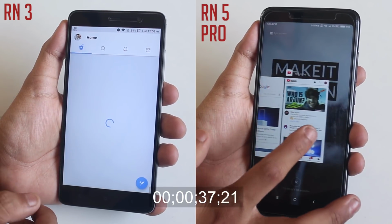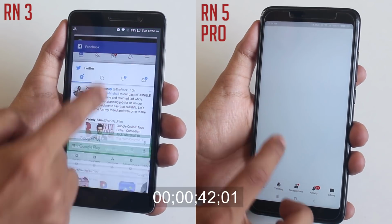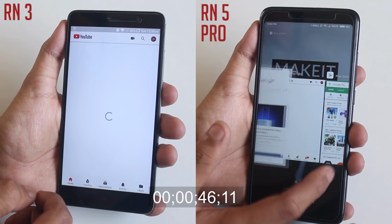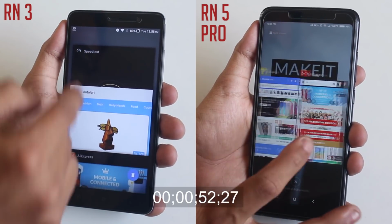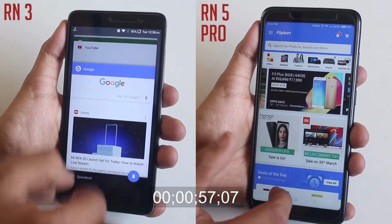And as you can see, the Redmi Note 3 simply does not have most of the apps in memory. But the Redmi Note 5 Pro did a very good job of keeping them in memory with most of the apps except for the Instagram app. Note that my Redmi Note 3 over here is a 3GB RAM variant and the Redmi Note 5 Pro is a 4GB RAM variant over here.